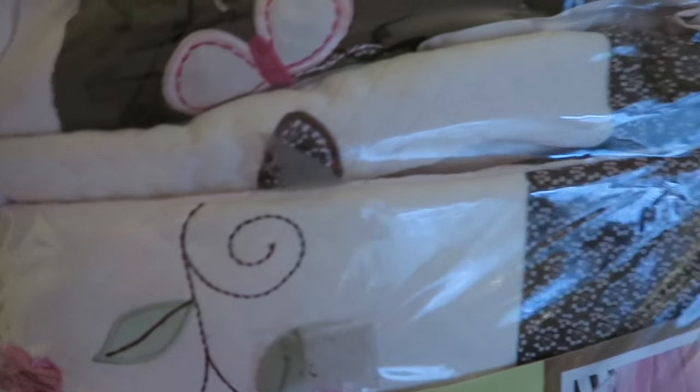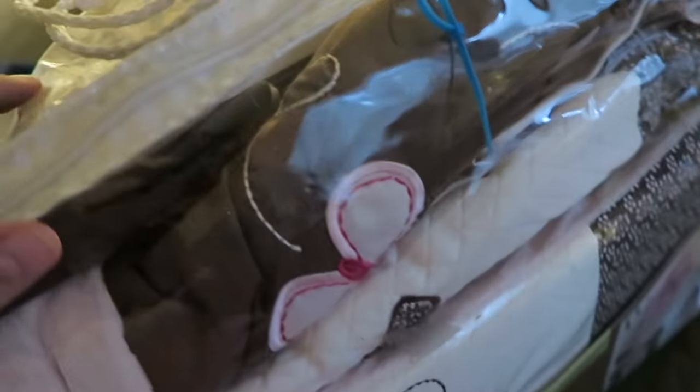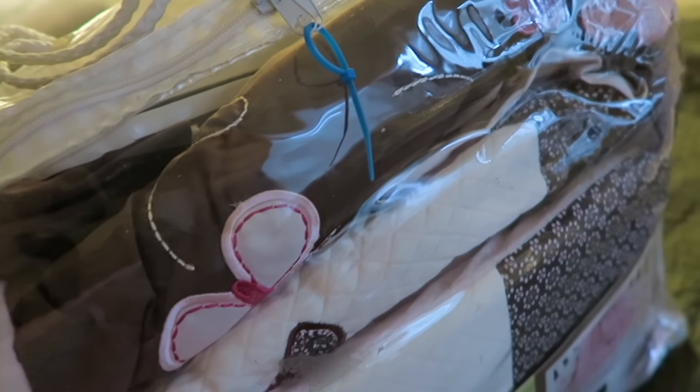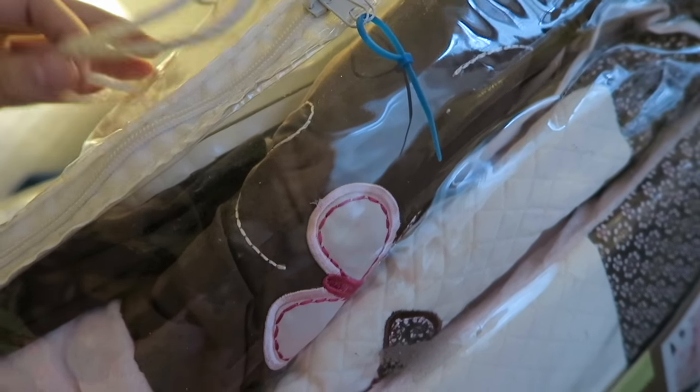But yeah, anyway, I'm just gonna turn it so you guys can see the design. Whoops. The outside of these bags are kind of dusty. But anyway, that was a great find. And like I said, I liked the butterfly one better, but I got the turtle one too because I want a gender neutral kind of theme, I think. But I don't know. We will see which one I like better. Okay, so that's it for that big sale, which is a lot of stuff.